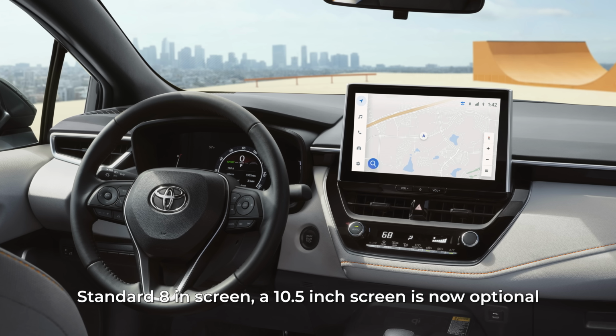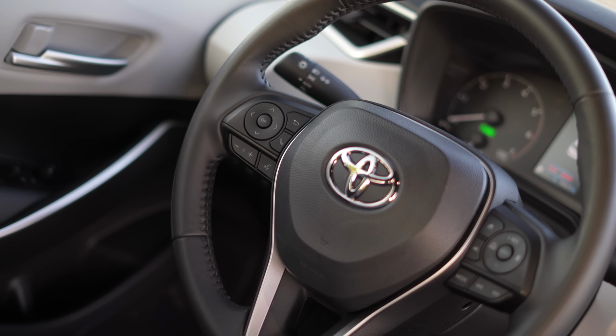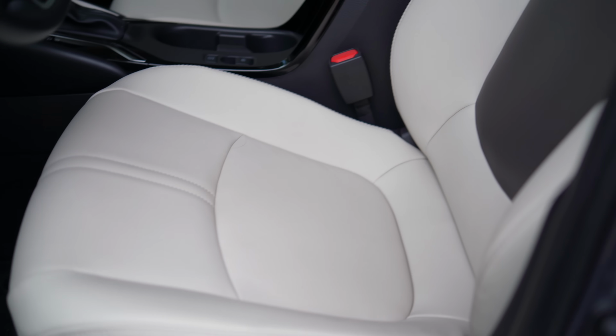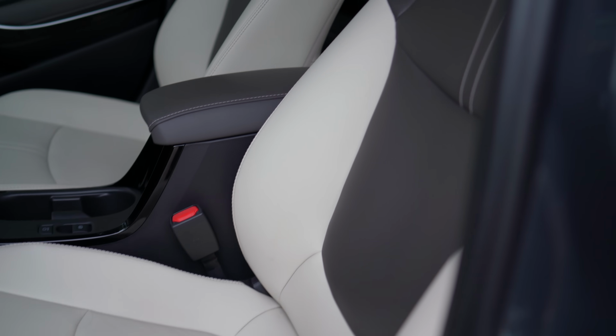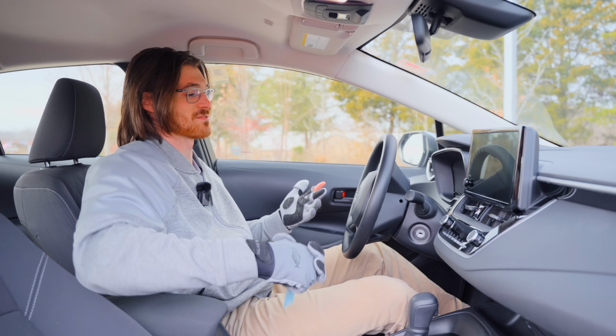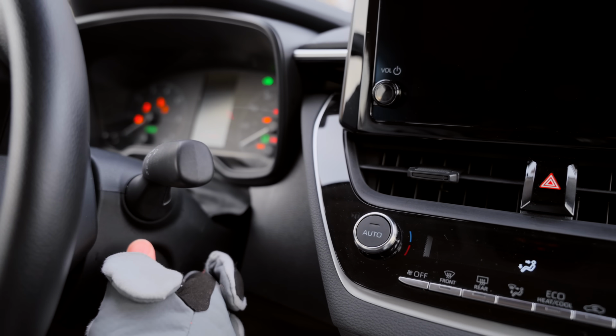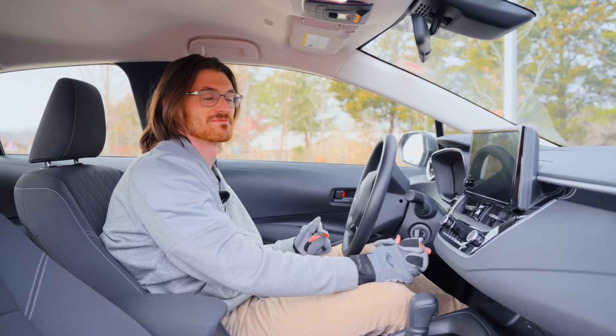Like the Civic, the options list isn't long. You can get heated seats, a leather-wrapped wheel, or faux leather upholstery, but you're not going to get pampered like you would be with a Camry. You can even get the Corolla Hybrid without push-button start, which is not a huge deal, but it's an odd sensation to turn the key without the noise of a starter.